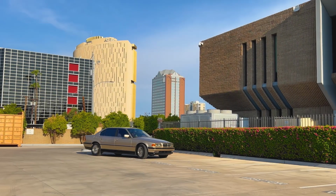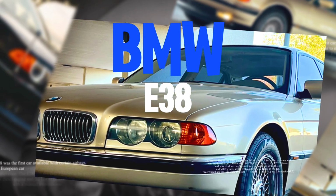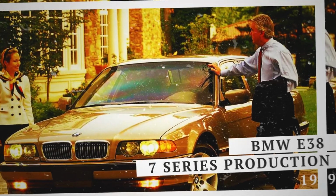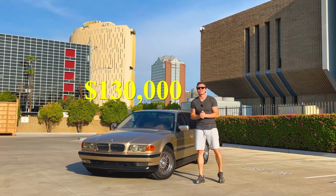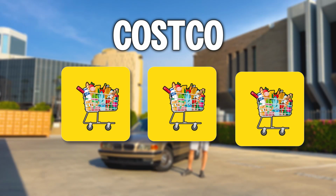If you wanted to make a statement in the late 90s, you would buy this car. This is the E38 BMW 7 Series. It is the best 7 Series ever made. Back then in 1999, this would cost you $67,000, which in today's money equates to over $130,000. But today, 25 years later, this car is worth around 3 grocery runs to your local Costco store.